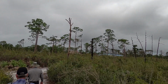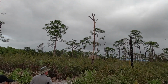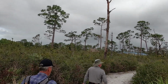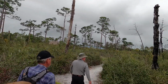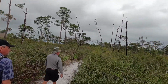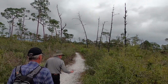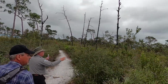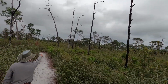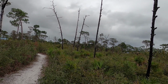That's right or wrong, but there seems to be no young pines, only old ones and dead ones. Actually, the thing is you can't see the new ones growing up. I'll point out some when we get to some, because they may only be like this big, so it's hard to see them in with all of this. And then there, see straight ahead, there's a bunch of young pine right there.